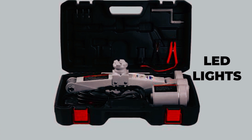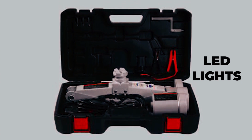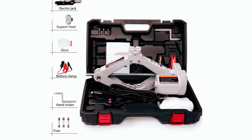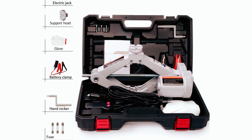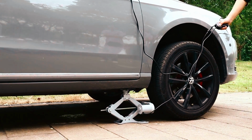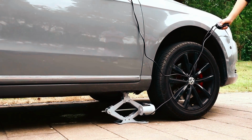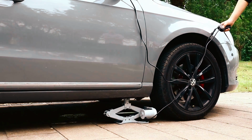Built-in flash LED lights and a warning sign on the outside of the box provide added convenience and safety. Finally, the STANDTALL electric car jack comes with a durable carrying case for easy storage and transportation. The electric car jack is a reliable and essential tool for both roadside emergencies and regular maintenance, thanks to its excellent features and dependable performance.